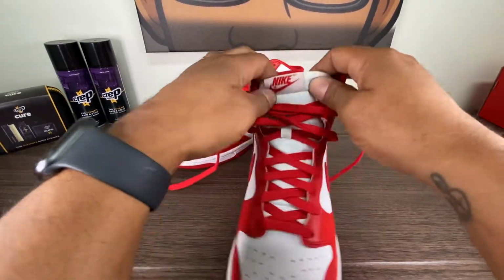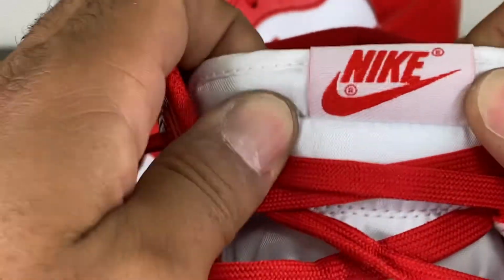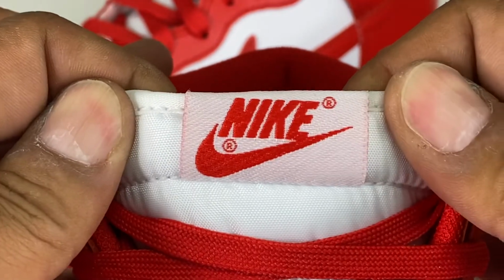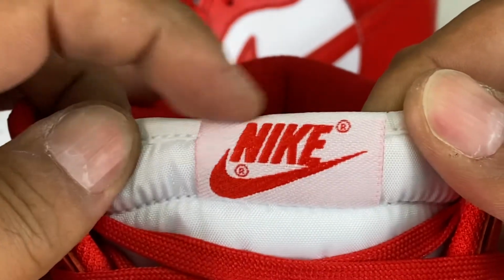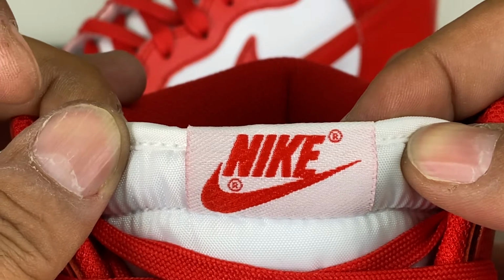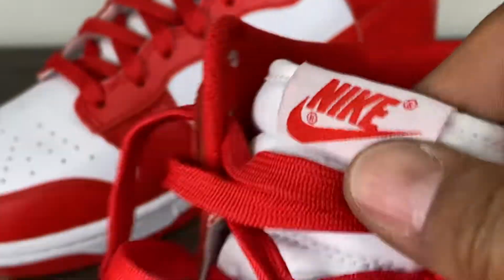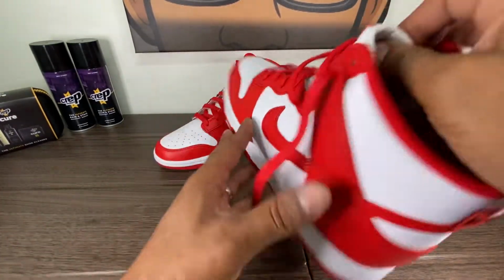Let's take a closer look. We love that it's got a reason why we love Dunks and correlate them to Jordans. Look at this, the Nike seems to be cocked one way, right? It's like pinched on this side. You can tell that. So again, inconsistencies in retail. Now, I know I got this off the website, so I know it's good. I 100% know it's good.